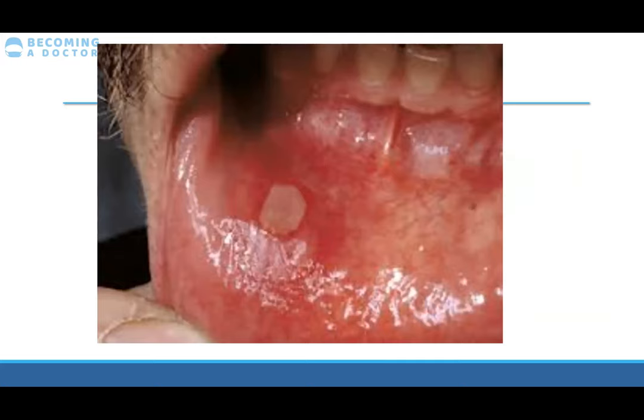So I've put this in. This is an aphthous ulcer in the mouth, and a common cause of aphthous ulcers would be Crohn's disease. That's an inflammatory condition that affects the GI tract from mouth to anus, and is a common cause of vitamin B12 deficiency because it can affect the terminal ileum.